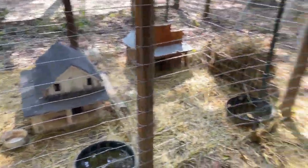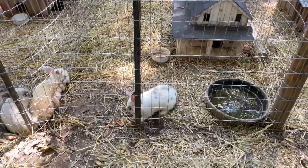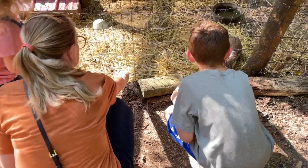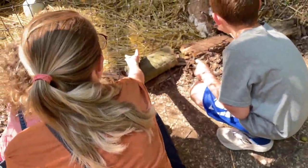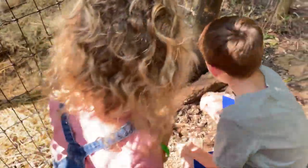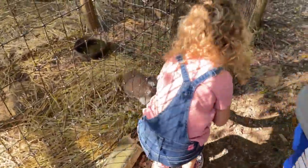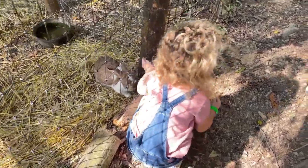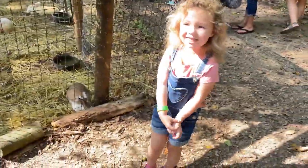Look at the little houses that they're in. Someone's in the house. Oh, yeah. Well, we can't pet those because they're in a cage. Just say hi. Elodie. Go by your brother, Elodie. Did you pet the bunny? Yes, that's so cute. Thank you, Mama.